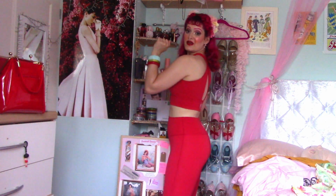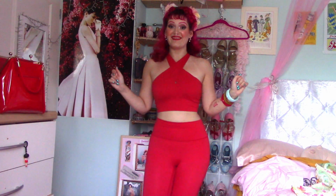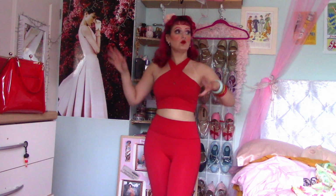So this is gorgeous. I love the red. I love how it looks with my pink hair. That is just, it does good things for my figure and for my confidence, and I feel like I have all of the mobility and comfort and coverage and everything that I would want from good activewear. So this has been my unboxing and my first thoughts on the incredible Betty set from Retro Dancewear.